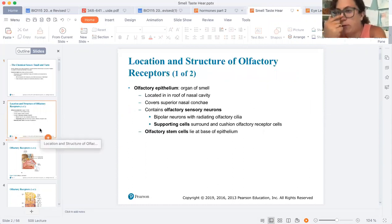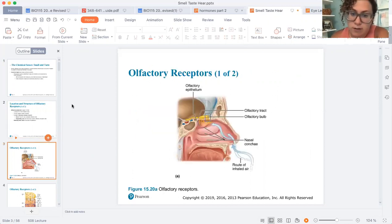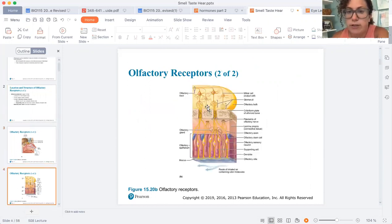So remember in the nose we were talking about a few weeks ago, we have olfactory epithelium. I keep pointing my nose up here like it's going to do something, but olfactory epithelium is our organ of smell. It contains those sensory neurons that bring the reception of the smell straight up to our brain by the olfactory nerve. So right here are those little olfactory bulbs, and it's bringing sensory information right to the olfactory tract.